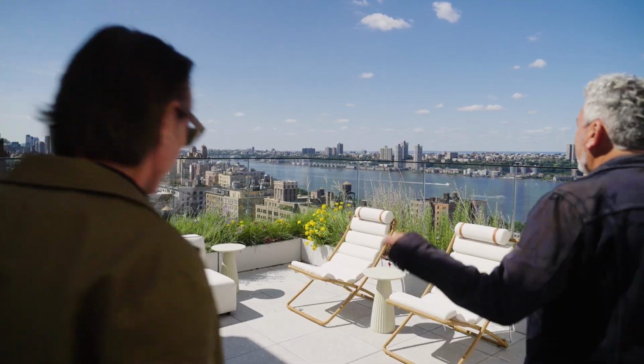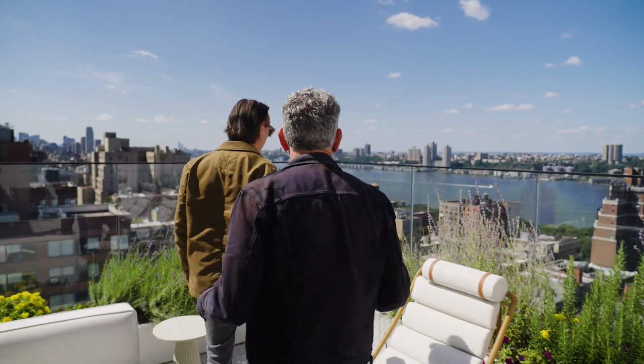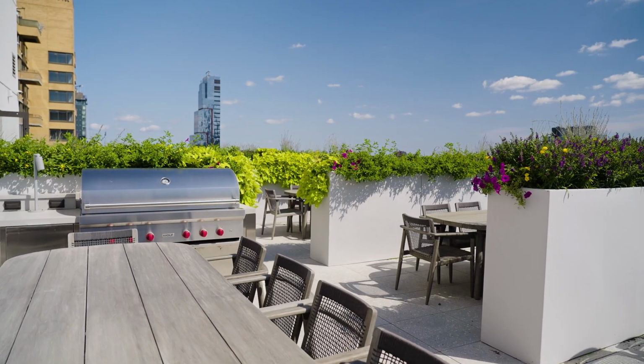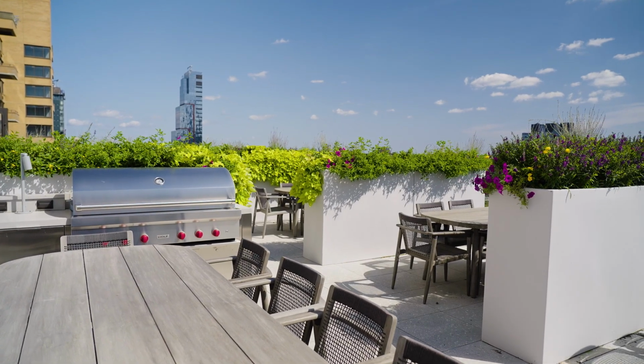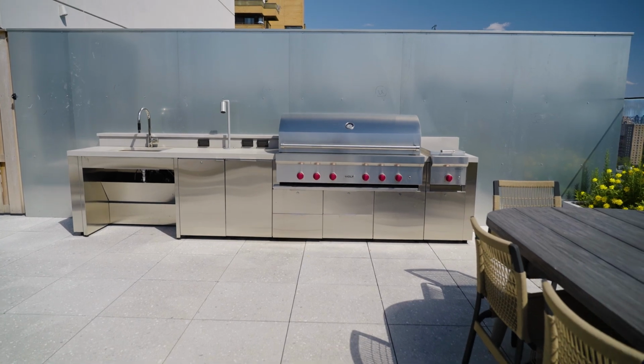Oh, I see, and here we are back up at the roof. Yes, we have the majority of the roof allocated for the building to share, but we still carved out a couple of private areas for the penthouse apartments. Yeah, I see a private barbecue area over there. We have an outdoor kitchen and we have a dining set on the side here.